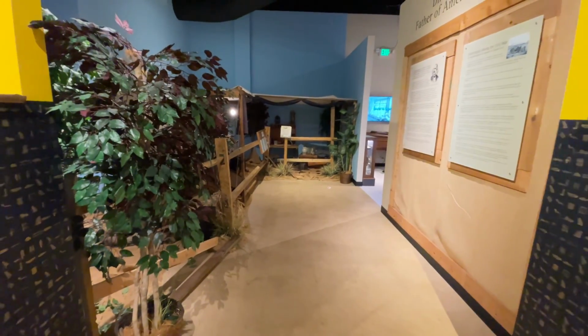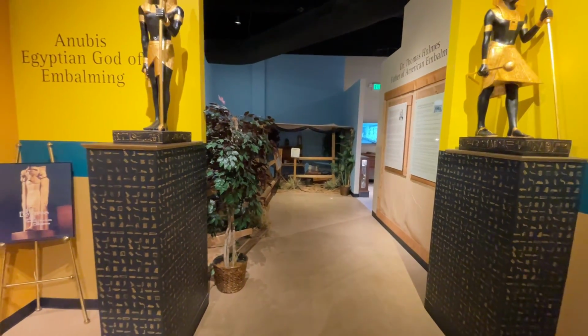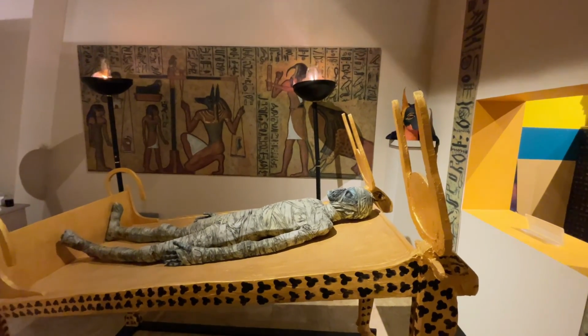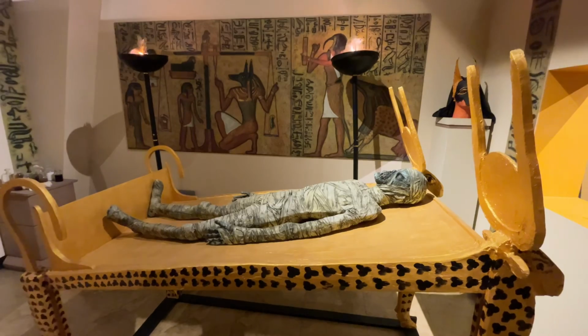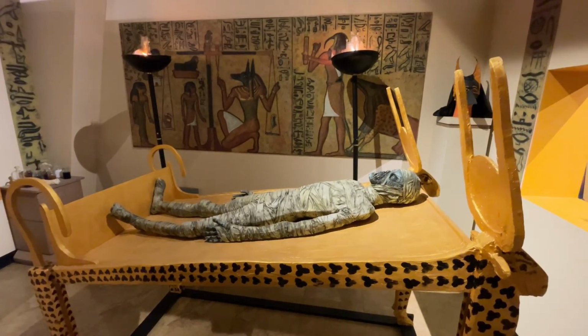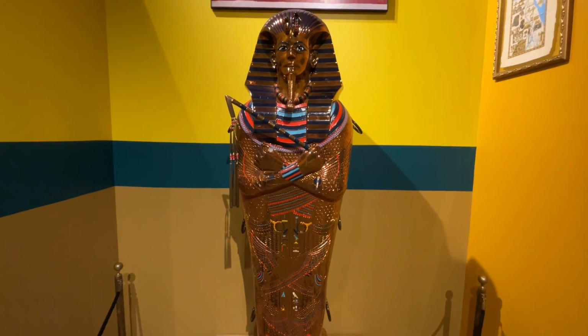I know what you're thinking. I know what you're asking yourself. Hey, how did they embalm people back in the Egyptian era? Well, ask no more. Here it is right here. Looks like they just throw you on a table until you start decomposing. Pretty simple little process, I guess. There's a replica of the sarcophagus that held King Tut.